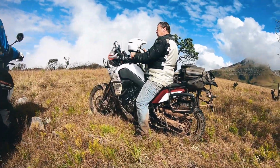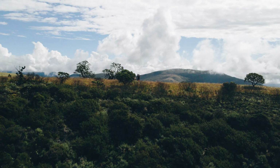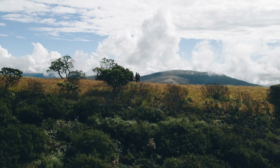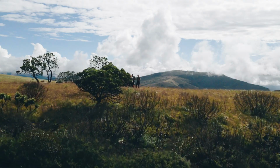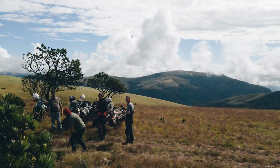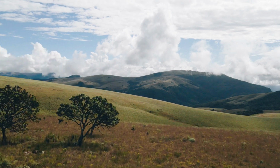Sirala Peak towers over the plateau that forms part of the greater Wolkberg Conservancy. This is one of the best kept secrets of the Limpopo, and truly breathtaking in every sense of the word.